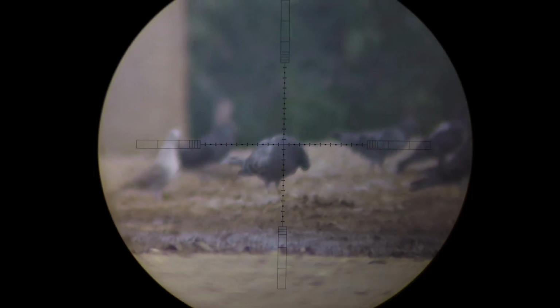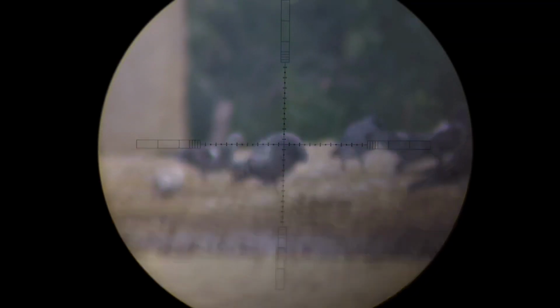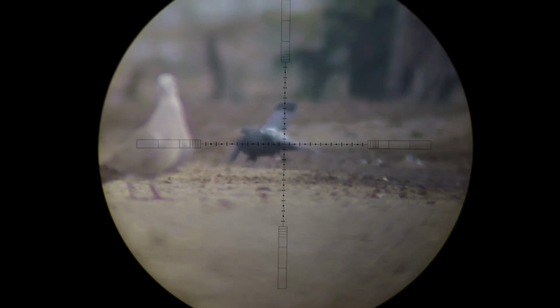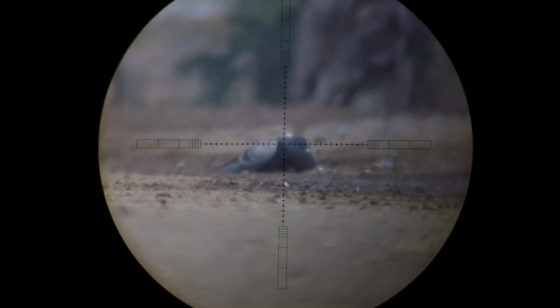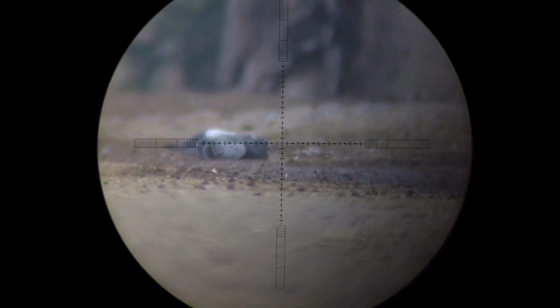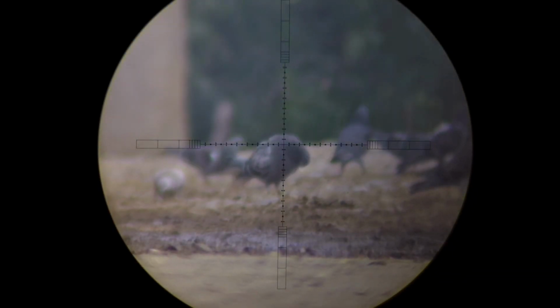I apologize for missing this shot. My GoPro started recording just a tad bit late. This next shot is about 65 yards. The slug makes contact at the base of the neck, causing serious spinal damage. Let's see that shot again.